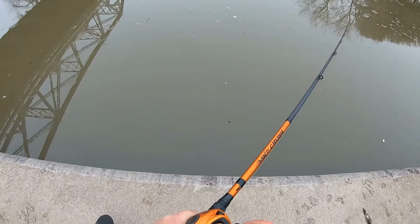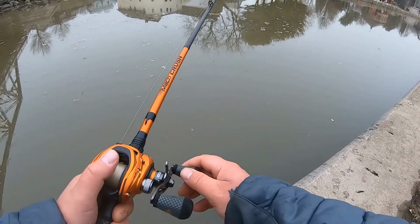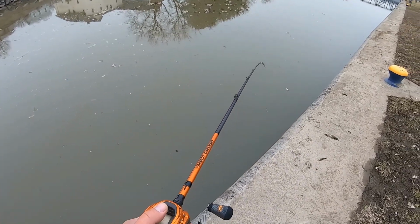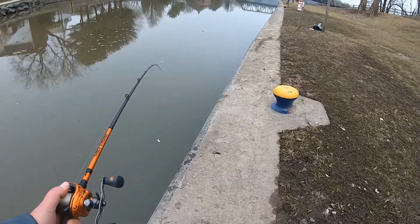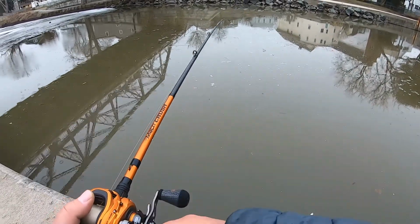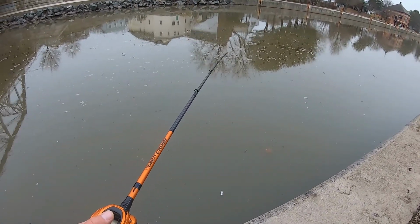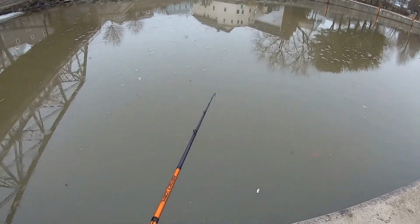I just don't want to kneel in this goose crap. Wish I had my net. Oh my God, he's going to be huge. Whoa. Why is the tail whipping the line like a catfish? Probably, maybe it is a catfish. Come on. What is this fish?